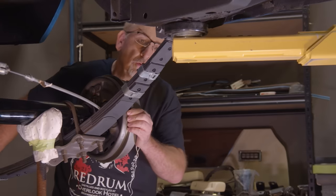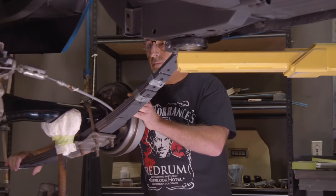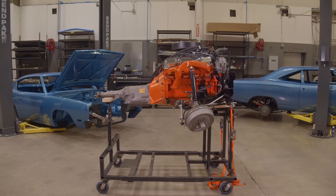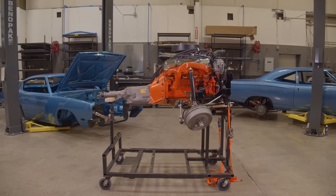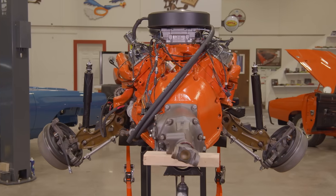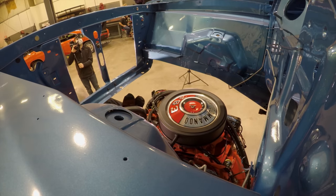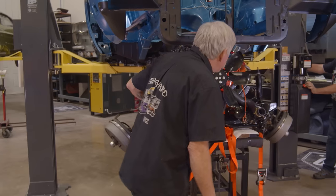So this little 69 Cuda is probably one of my favorites at the graveyard. And I was really excited about getting to work on an A-body with Mark. I was a little concerned about putting a 383 big block in this little A-body, but it went really smooth. I actually got along with Mark. Or should I say, he actually didn't insult me for a little while.